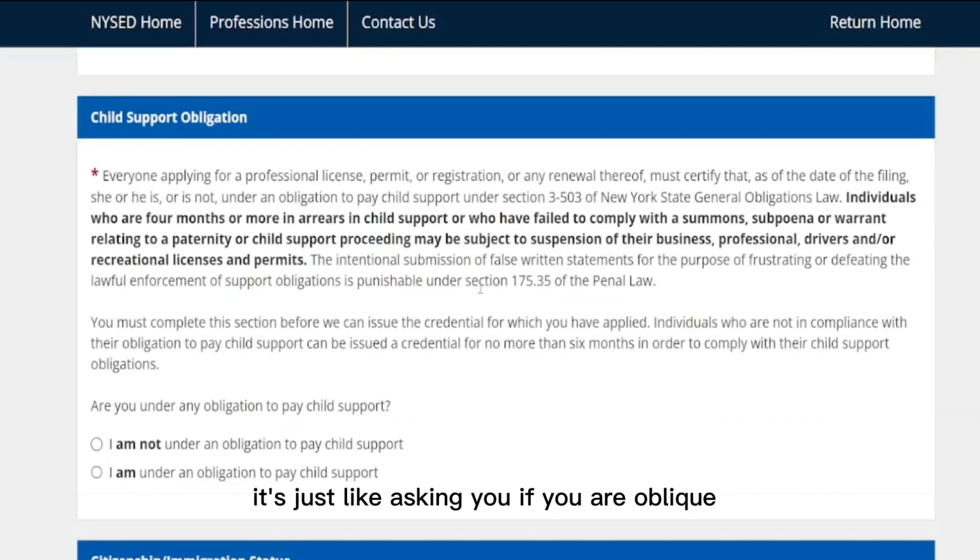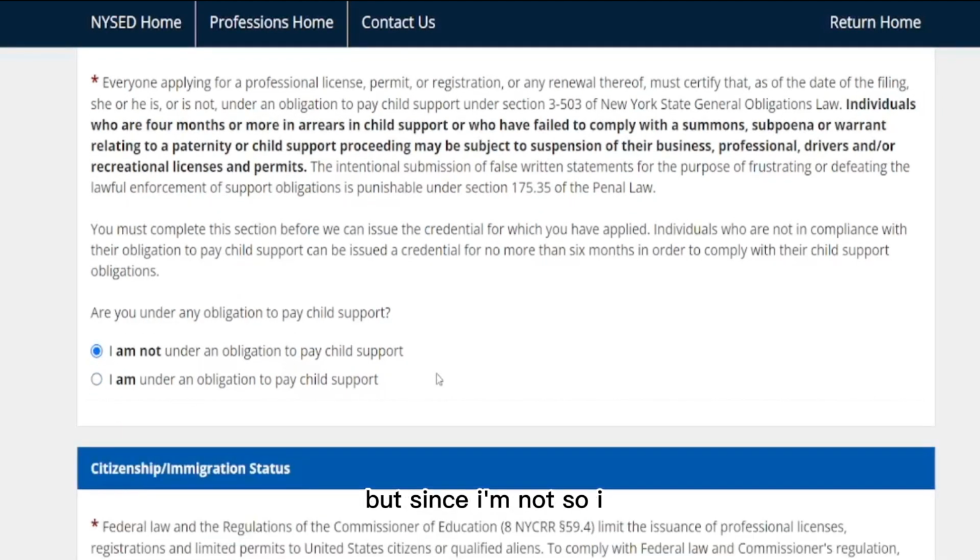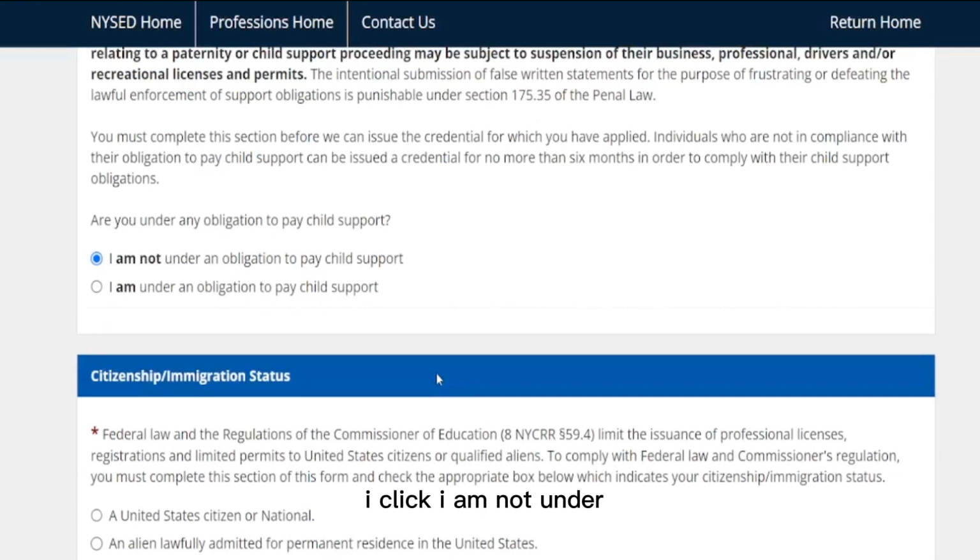In this form, it's just asking if you have any obligation to pay child support. So if you are not residing in the US and you don't have any child that you need to give child support to, you just need to click no. But if you have, you need to click yes. It's going to show another pop-up like this, but since I'm not, I click I am not under.